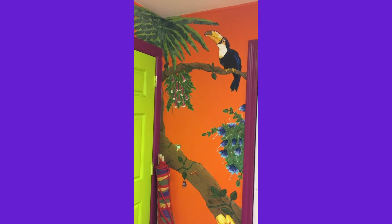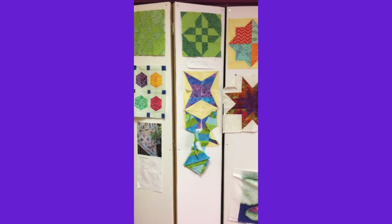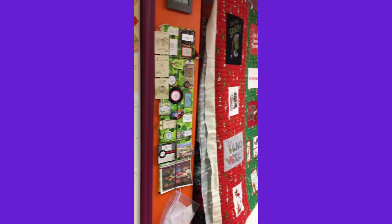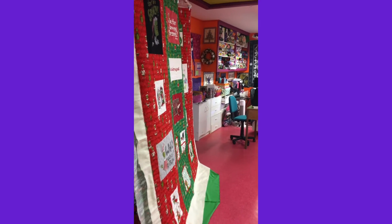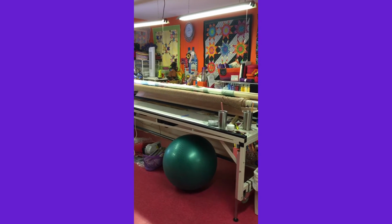I like things tropical, and my son painted the mural for me. This is my design wall with all kinds of fun stuff on it. And then we turned back around into the studio. And like I said, I kind of wanted to document this true confession that not everybody's studio is as neat and clean as they show in the magazines, but there's always potential.